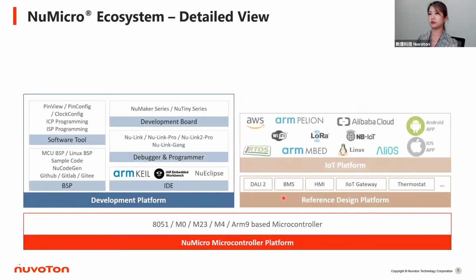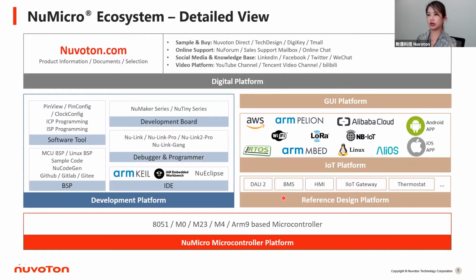This is the ecosystem that Nuvoton tries to build. Besides the microcontroller platform we just showed, we also dedicate ourselves to the development platform. This development platform is most important to our microcontrollers, especially because a microcontroller needs to be programmed. So the environment and also the debugger and programmer will be very, very important. As you can see, we can support 3 different kinds of IDE. The first one is Keil, and we also have IAR and also Eclipse, which we made for our service called NuEclipse. 3 different development environments.